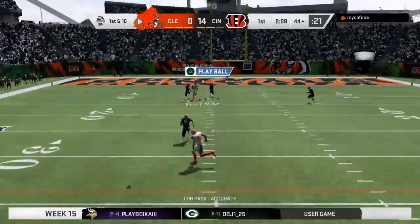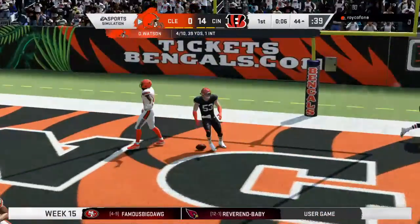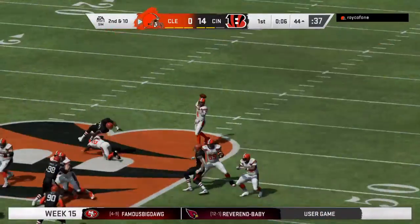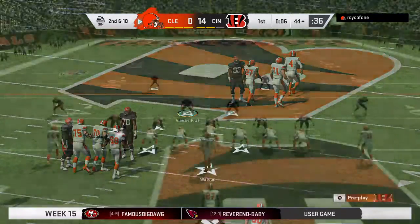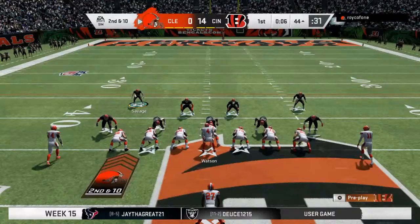Watson, he'll take a shot for the end zone. And nearly picked it off. He had a chance to come down with that in the end zone, but it'll wind up just being incomplete. And this will probably be the last play of the quarter.